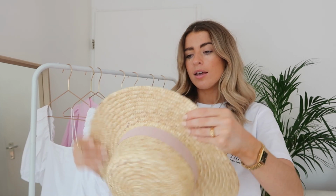Now every summer, every single high street shop sells some sort of straw hat. Straw hats are something that I've never really been super into, but I think they're a really classic summer wardrobe piece. Whether you're using it for style purposes or actual practical purposes, they are perfect. This one's from ASOS. It's just a very classic little straw hat. I bought this because I thought it would look really nice with like cute dresses. I love a cute dress in the summer, so I just thought this would be really nice.